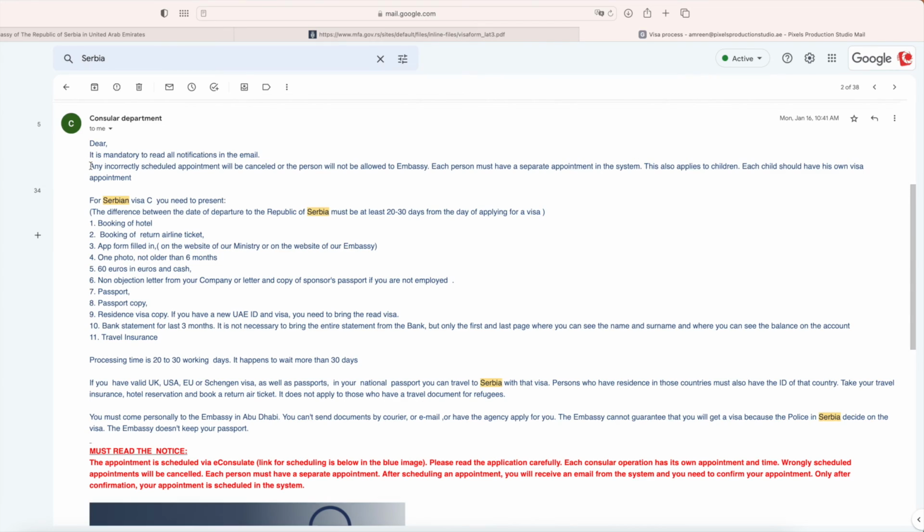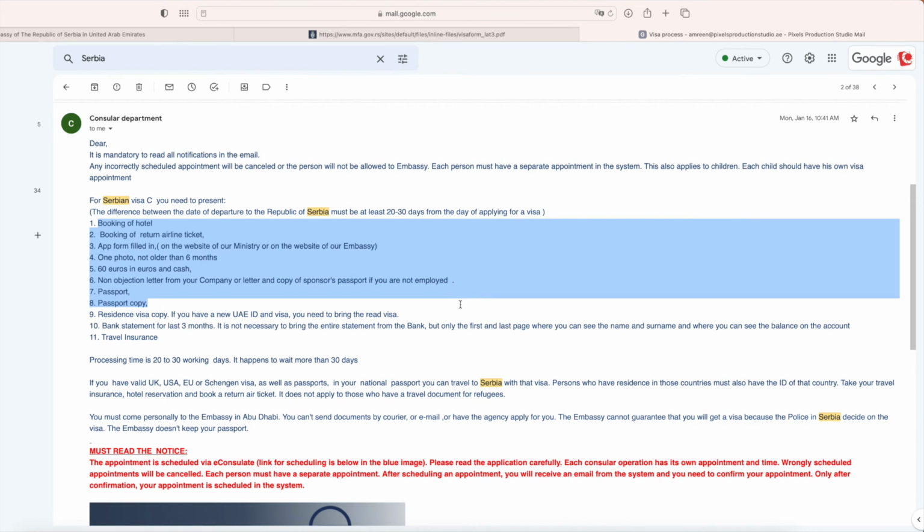So if you're applying for a tourist visa, which is a short stay, that is Serbian visa C, this is what they responded to me. They literally responded to me in like 20 minutes after I sent them that email. And this is the entire list. You need the booking confirmation of your hotel, airline return ticket, application form, photograph, passport, the regular drill, as well as the bank statements, etc.